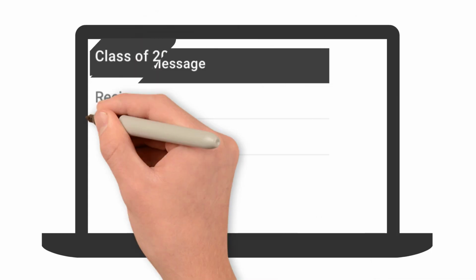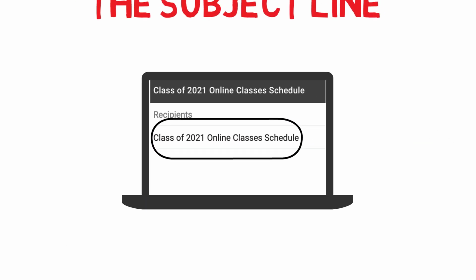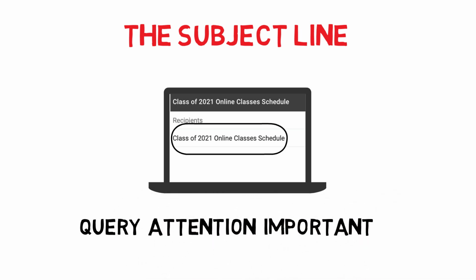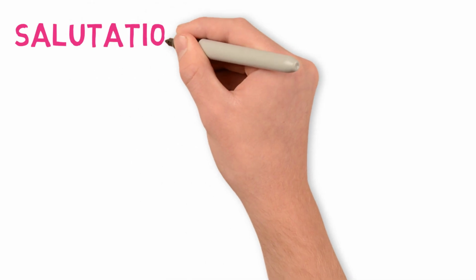The subject line. This is the title of the email. Keep it short but informative. As you would with any title, capitalize the main words. See this example. Refrain from using single-word subjects such as query, attention, important, and so forth. A subject should give a clear idea of what the email is about.